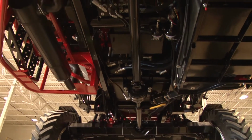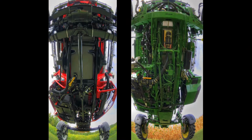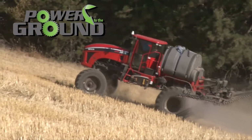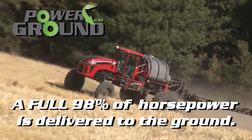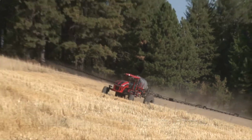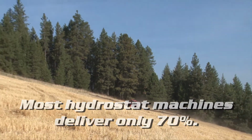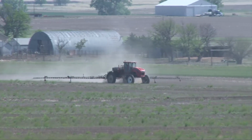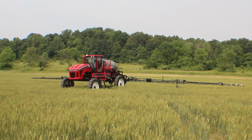The Apache is a mechanical drive sprayer. It is much simpler versus the complexity of a hydrostatic sprayer. Simplicity breeds dependability. With our patented power-to-the-ground technology, a full 98% of the Apache's horsepower is delivered to the ground. Most hydrostat machines deliver only 70%. Our customers love the simplicity, fuel efficiency, lighter weight, and less compaction, along with our 5-year warranty.